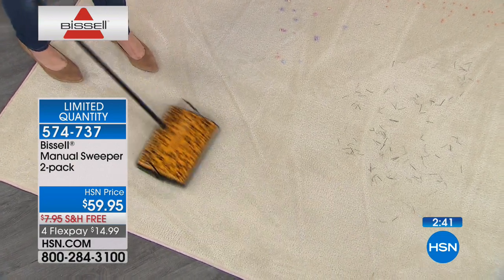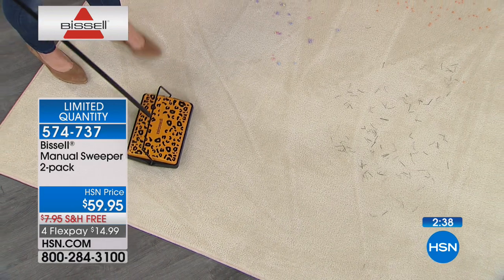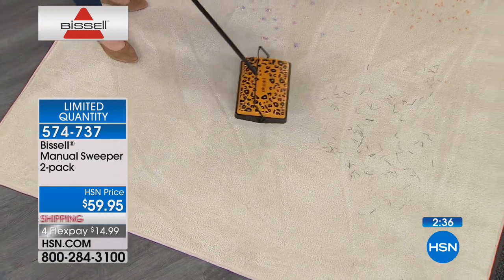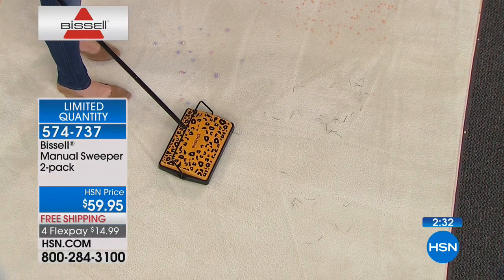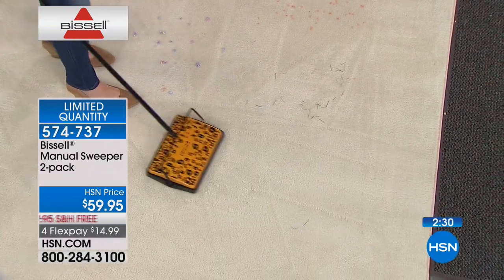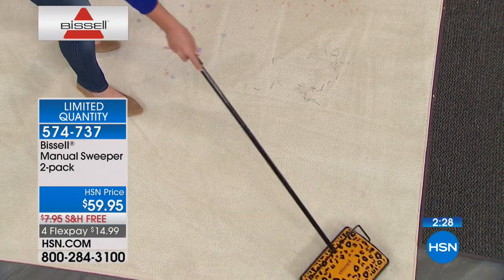And also here we have a little bit of grass. Maybe you're doing stuff just out on the porch. Easily pick it up. There's no batteries whatsoever. You just give it a nice little push around. And I didn't even do a vacuum. I didn't have to do anything with a cord. And watch how easily you can pick everything up.